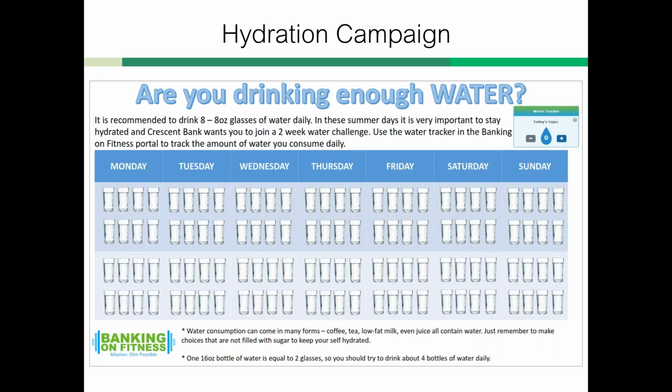And one way we want to show that is by offering a challenge, this hydration campaign, which does not involve incentive points, but is something we're rolling out to really emphasize that we care about everyone's health and wellness, especially in the summer. We know how hot it can be, and we're focusing on healthy hydration through this campaign. Again, this is a screenshot of a checklist we will be sending out as part of this campaign. Candace will be sending out more information as we get closer as well.